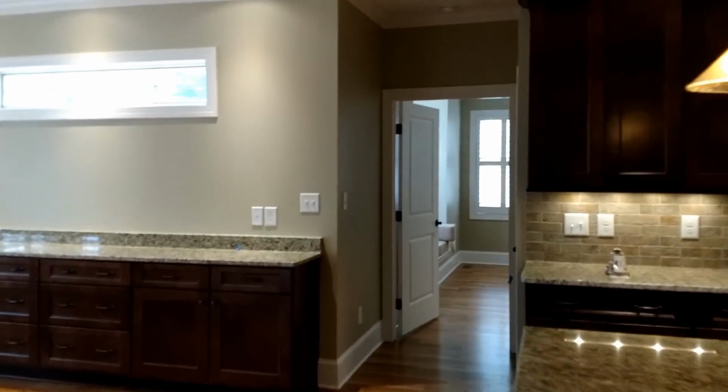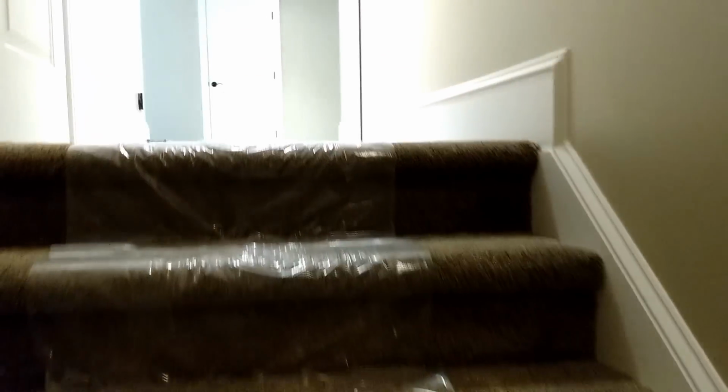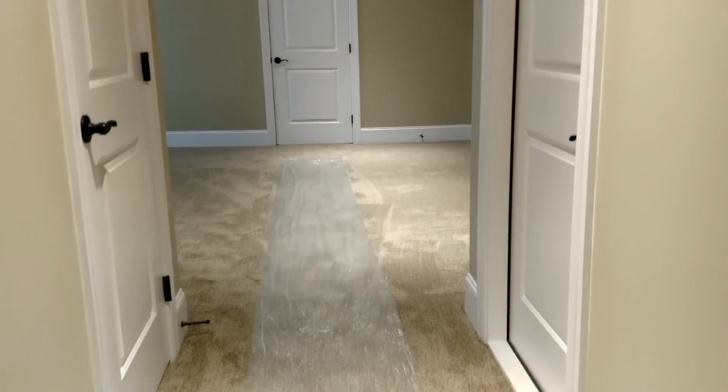Upstairs, we have a bonus room. As I mentioned before, we've done this house with and without the bonus room. I did an oak handrail. There's carpet grade stairs, it's just a bonus room, so I don't really see the point of the expenditure of oak stairs, but they're available.